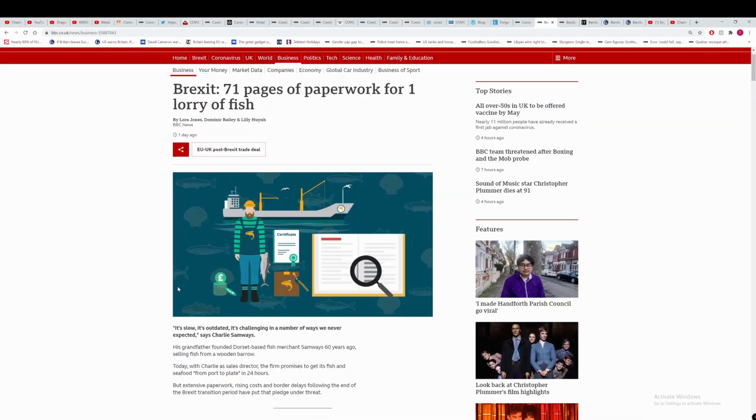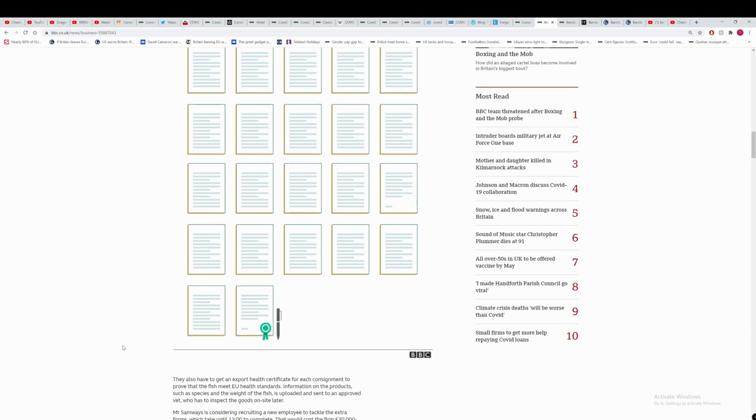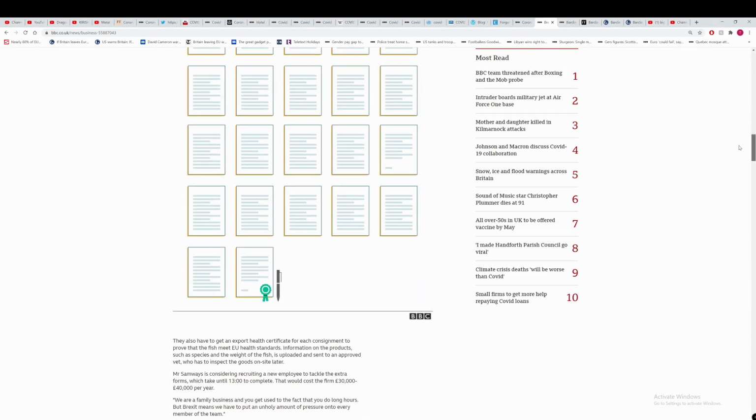Because 71 pages of paperwork for one lorry. And you've got to imagine how many lorries this man's sending out. I can't remember how much it was. Was it 100 something lorries? I can't remember, but it was a lot of lorries this man's sending out. So it's 71 pages per lorry.